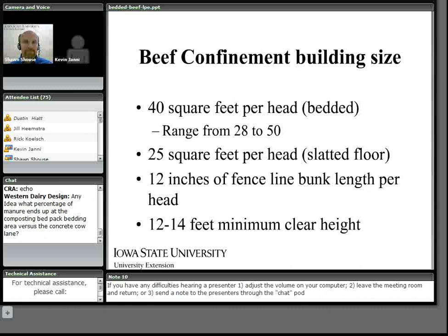We generally see people use roughly a foot of fence line feed bunk per head in the building, although people will go anywhere from 9 to 14 inches. And I would say a recommended clear height inside the building of at least 12 to 14 feet would be a good recommendation. You want some airspace above the animals to make the management of that air quality much easier, and also to allow equipment access through the building.